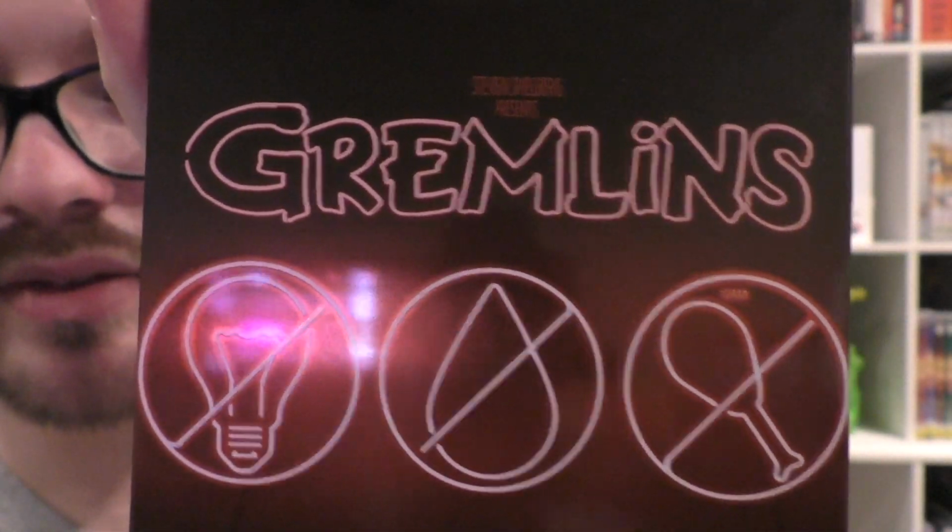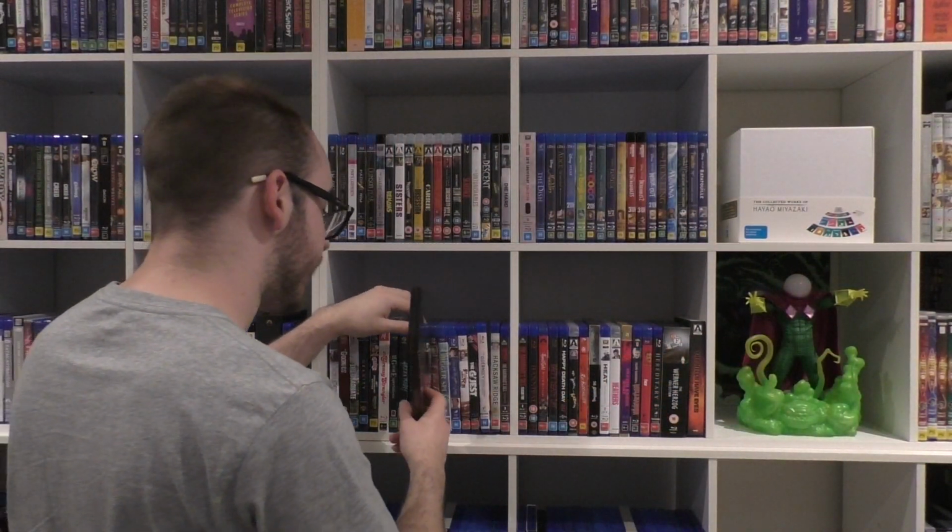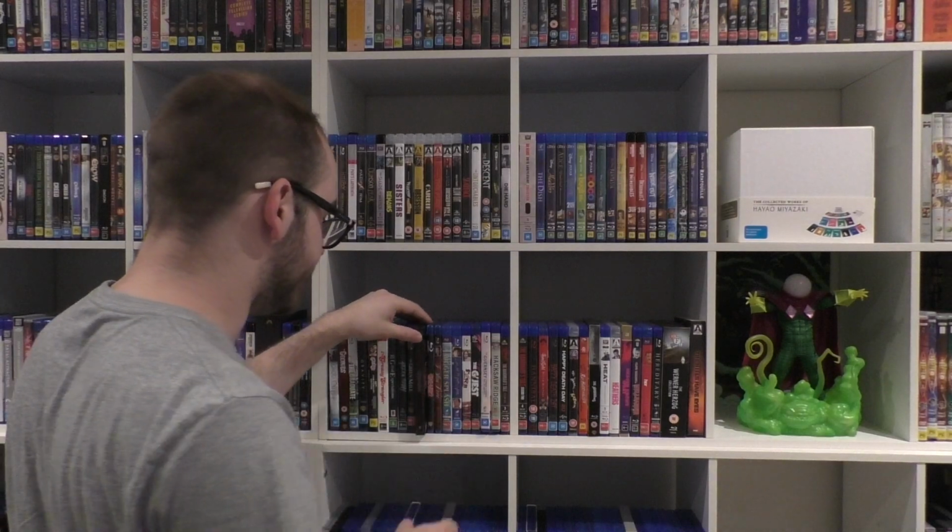And on the back, you have Stripe with his chainsaw. And, of course, got that excellent cover. It is exceptional. Apparently, it looks really good in 4K. Surprisingly, I haven't seen the 4K yet. But my dad watched it, and he said it looks the best that he's ever seen. Which is obviously exactly what you want to hear.